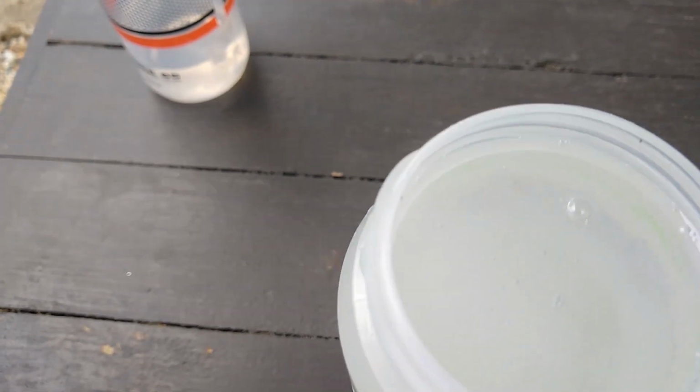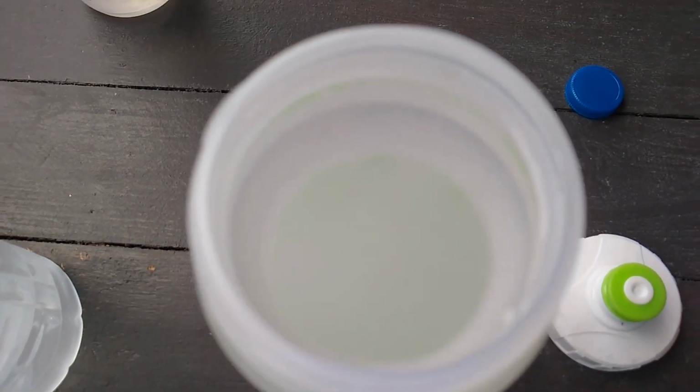Wow, there's tons of floating bits. Extra fiber. Just literally smashed down that bottle. It went down so well, so I'm gonna fill it up with the rest of the sugar now, and then I'm just gonna hop over to that water dispenser.